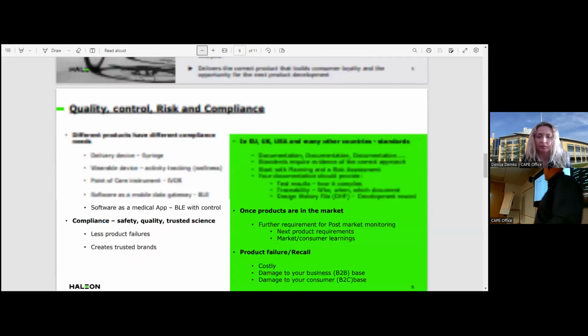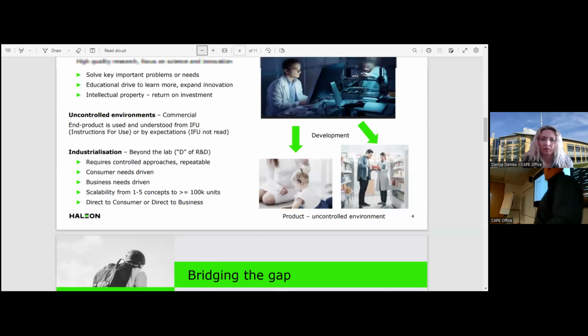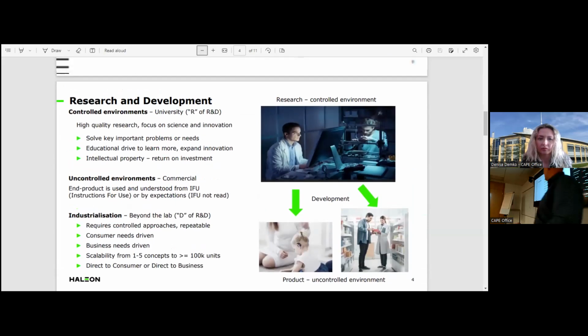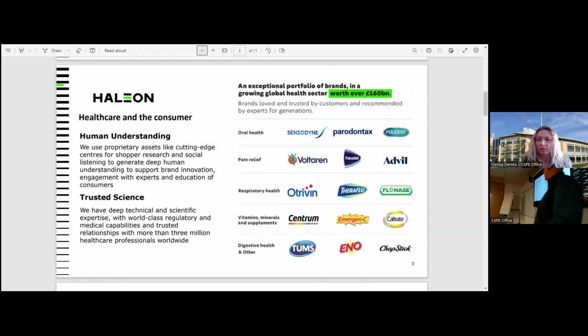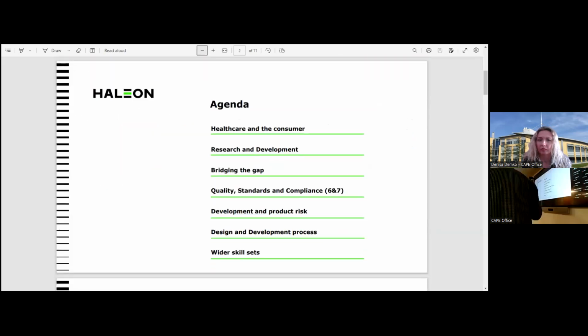I've got an agenda. There's a little bit about healthcare and the consumer and us as an organisation. Most of the talk is about research and development. It's focused more on the D. There's a bit about bridging the gap. So that's bridging the gap between when you've done your research and you want to actually then move it to a physical product and how that actually works.